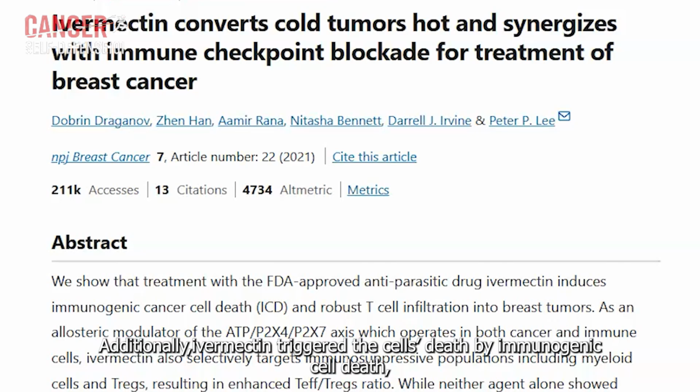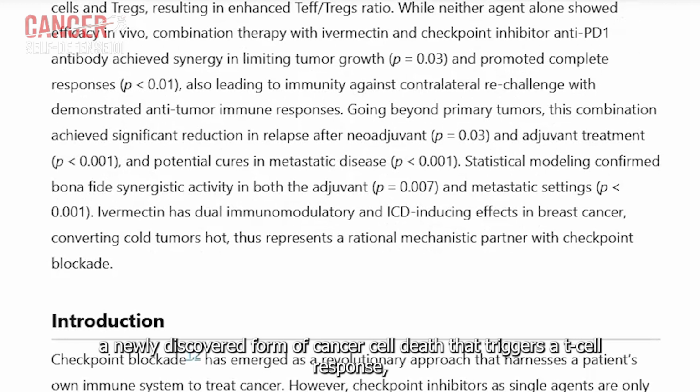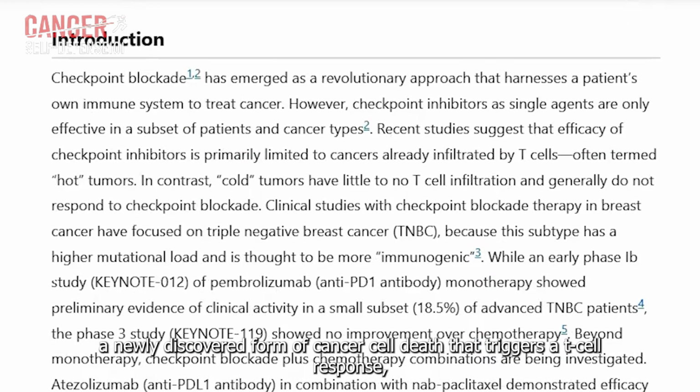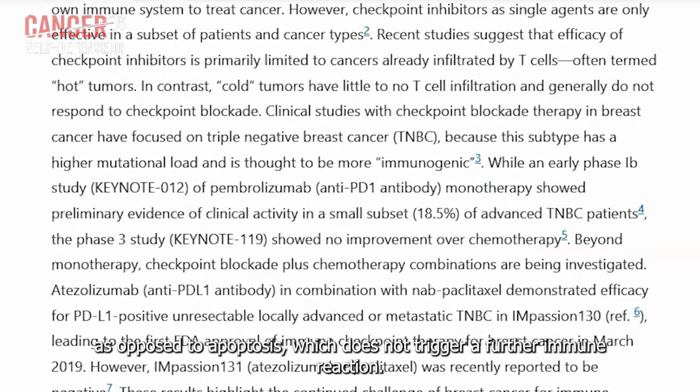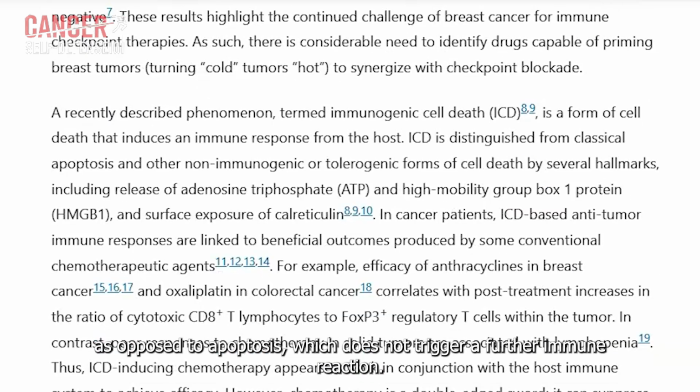Additionally, ivermectin triggered the cell's death by immunogenic cell death, a newly discovered form of cancer cell death that triggers a T-cell response, as opposed to apoptosis, which does not trigger a further immune reaction.